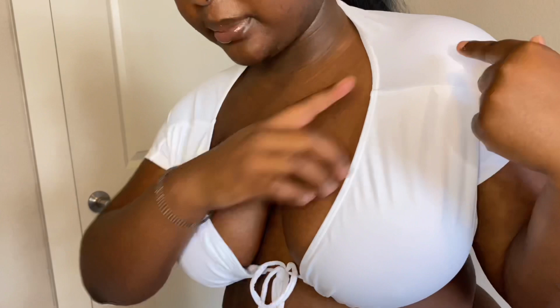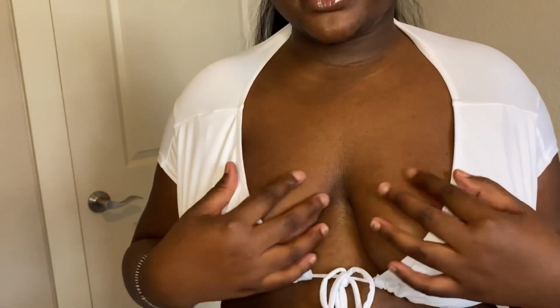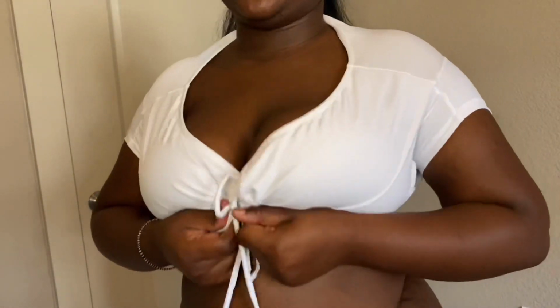Because if I come close, this is the shoulder part. It's supposed to be right here. I don't know if I'm wearing it right. Trust me, because if I pull this, everything is out. And this is in the size large. I don't know if it's fitting me right or what. It just feels so uncomfortable. That's the back. I don't know what was happening here. I really don't know what's going on here, but I see what they're trying to do.